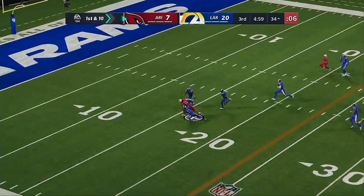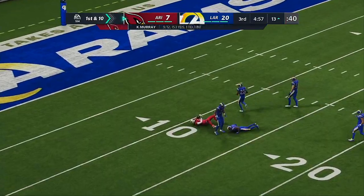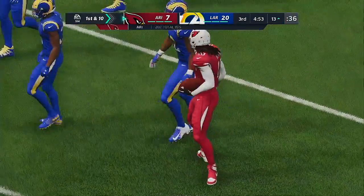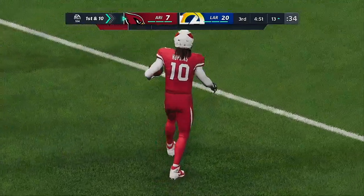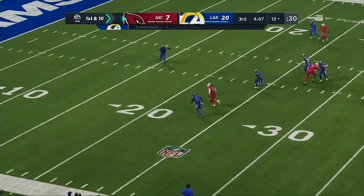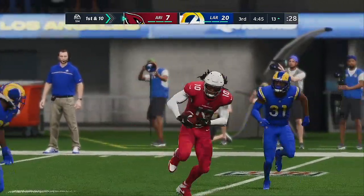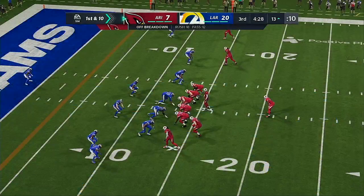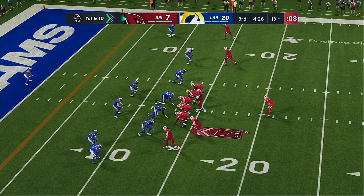From the gun, Murray on the slant, complete to Hopkins. And all the way inside the 15 before they drop him. That one good for 20 on the catch and run. 1st down, Cardinals. Quarterbacks love slant routes because the receivers are breaking right into their line of vision. And receivers love them as well because they're getting the ball on the move and able to catch it and try and get upfield and gain additional yardage.